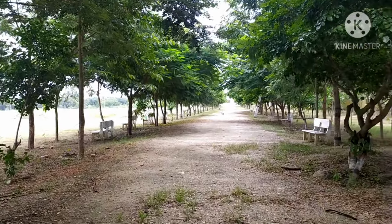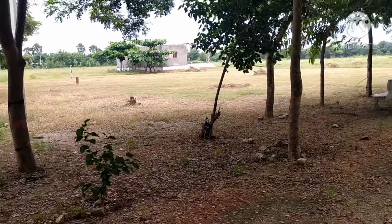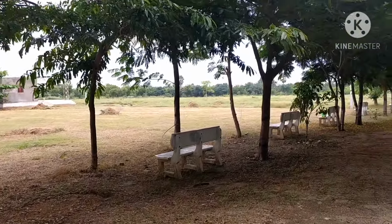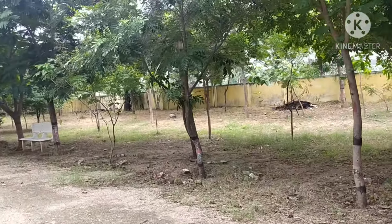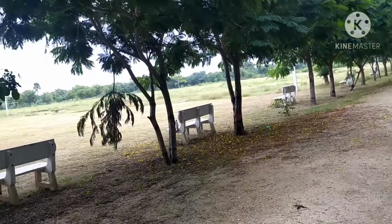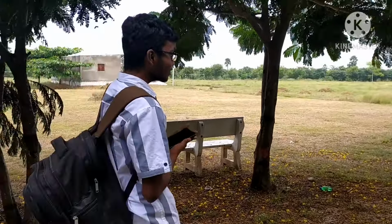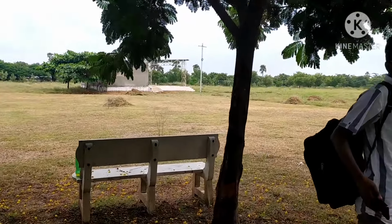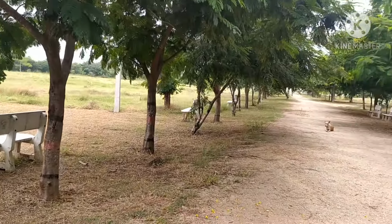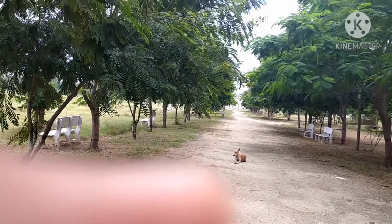We are on the way to the dormitory. You can see the ground. Yeah, the ground is very beautiful with greenery. Now we are going to the dormitory. That is the stage. I will show this stage afterwards. This is the way to the dormitory as well as the mess. You can see a dog here also.